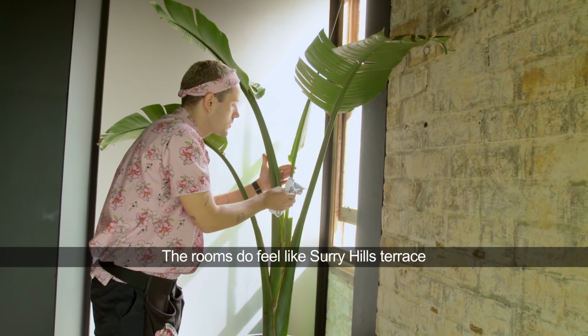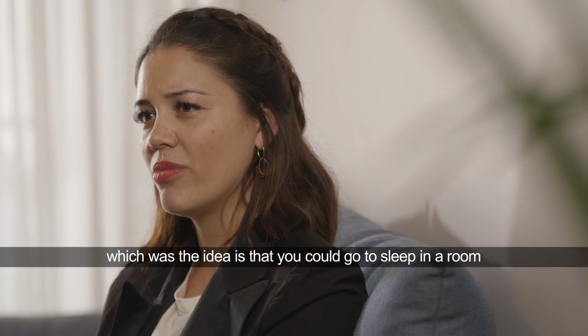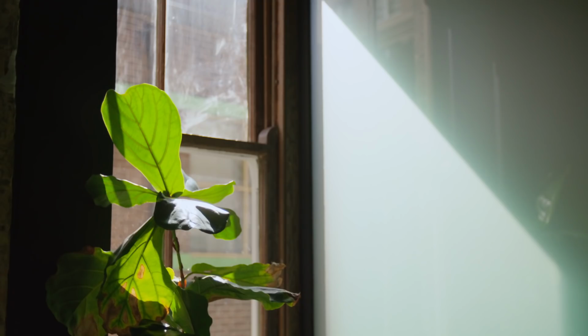The rooms do feel like a Surrey Hills terrace, which was the idea that you would go to sleep in a room and you'd wake up and you know where you are.